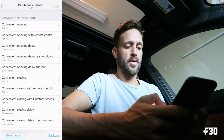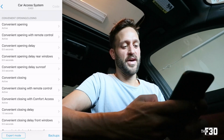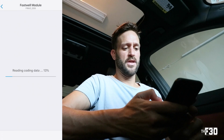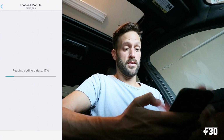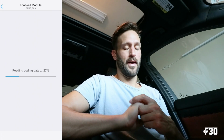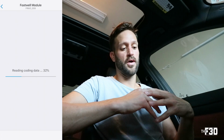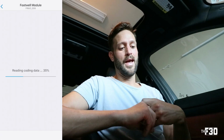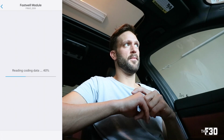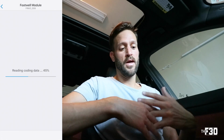Surprise! We're doing a Bimmercode video now. So you guys know I got the FRM replaced and I just decided to power up Bimmercode, and the footwell module is what I wasn't able to get into, so now I can get into it. This footwell module is supposed to be the main brain, where there are so many different things you can code into your car, like the folding mirrors, and I want to turn off all of the warm and cold voltage monitoring, all of the lights, because there's a bunch of lights I want to change out from the halogens to the LEDs.